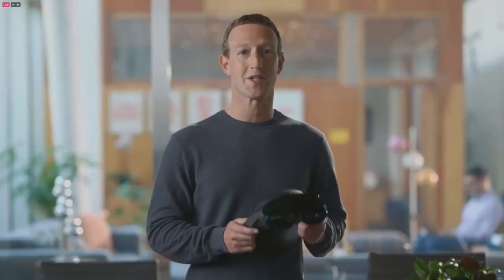We've got something to share with you today, and I think you're going to be really excited. So we've taken everything we've learned from Quest 2 and designed an all-new headset to do just that. This is Meta Quest Pro. Quest Pro is the first in our new line of advanced headsets, built to expand what's possible in VR.